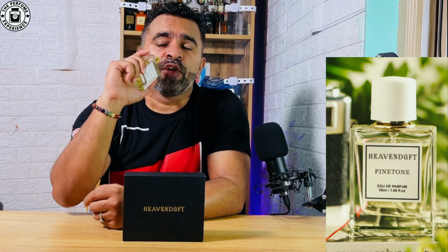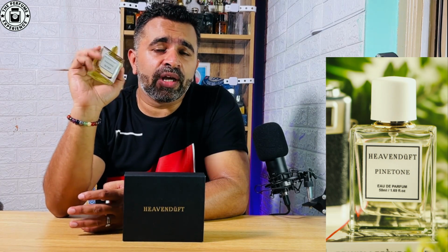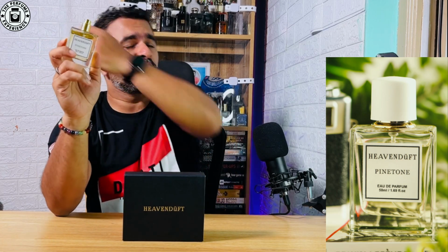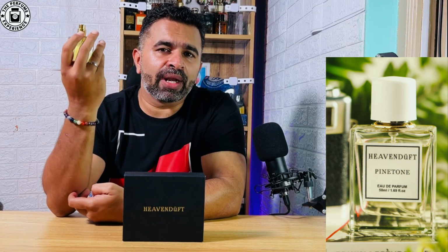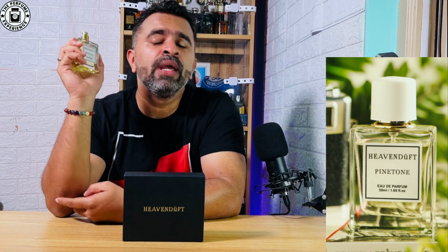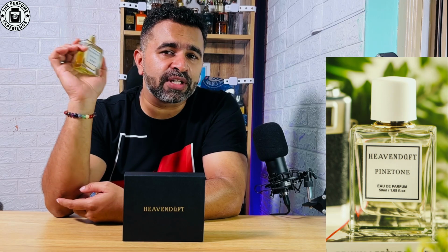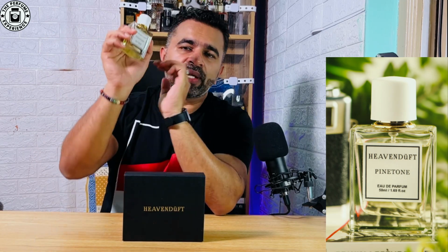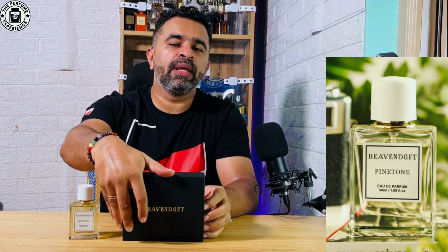But if you look at the DNA of Creed Aventus and you want something in budget, at about 875 rupees is what I got this 50 ml for, I think you can go for this. Definitely, it's a lot more fruity, pineapple, that kind of thing. It's a very good take on the EDT version of Club de Nuit Intense Man, which is not very smoky as such. I think the EDP is much better as such, right? So this is about that particular fragrance. Pinetone is basically, for me, a Club de Nuit Intense Man EDT.